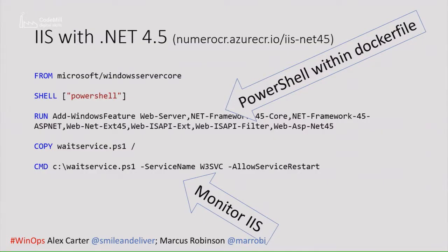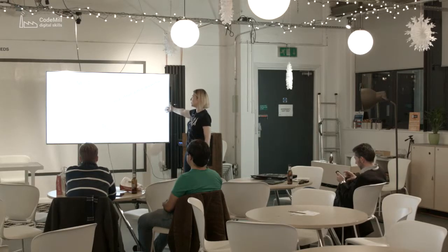So the first thing we did was create some Docker files to install our prerequisites. So, of course, IIS with .NET 4.5. And so we just said where we're going to get this image from. Of course, we wanted PowerShell as our shell because all our installers that we'd created were PowerShell ones. And we were able to just run standard PowerShell within the Docker file.